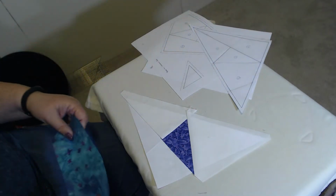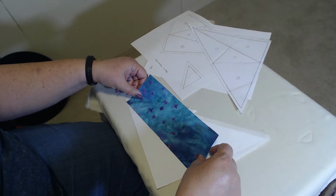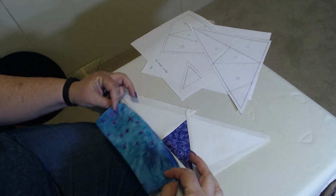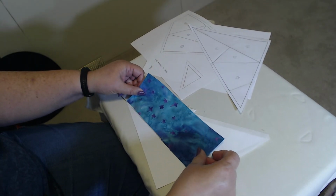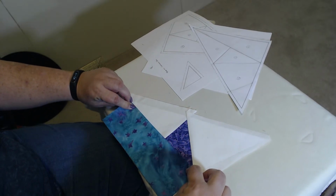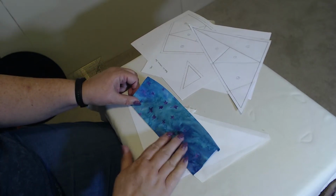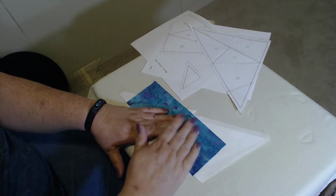And then this will be piece number 4. It's really easy to put on. You're just going to line it up. Now because this is a batik, it's pretty much the same on both sides. I think the colors are slightly better on this side, so I'm going to put that here. If you wanted to check it by doing the pins and folding it back, you could. In this particular case, because of the ones I did earlier, I know that this is just going to fit.